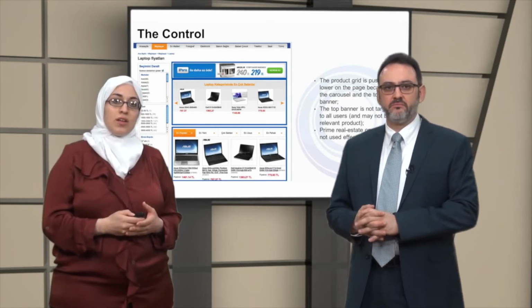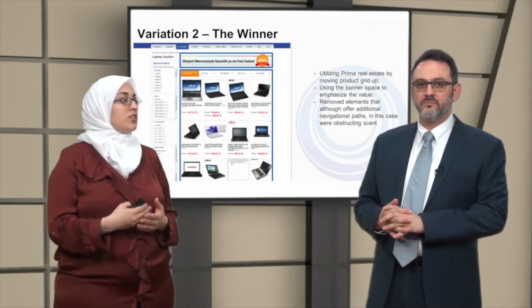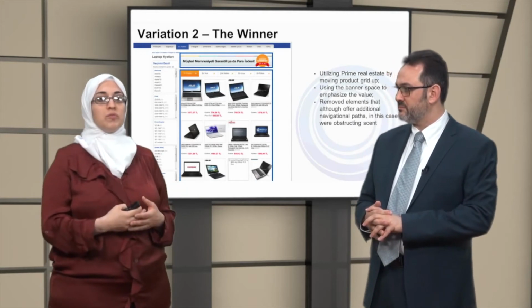Okay, very good. Variation 2, the winner, utilized prime real estate by moving the product grid up. The product grid was moved significantly up. We also used the banner space that was already being utilized on that page to emphasize the value that they were offering. Again, it's all about that value proposition, very important. And then we removed elements that, although they offer additional navigational paths, such as the carousel, were actually obstructing scent rather than helping. We were dealing with the Turkish market, and the carousel did not appeal to them, so we stuck to the product.